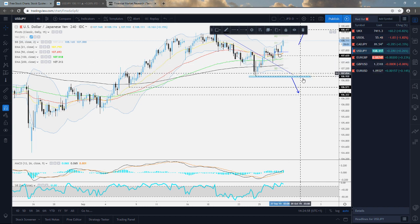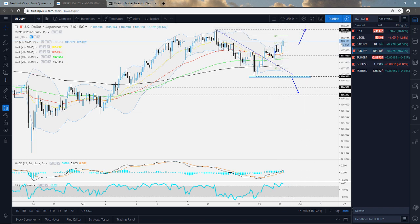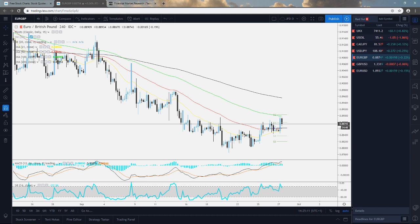If it wants to drift further down, yes, we will consider lower levels, but for now, it seems that the downside could be slightly off the table. So, guys, keep your eyes on this one. Jumping into another pair very quickly, that's EURGBP.